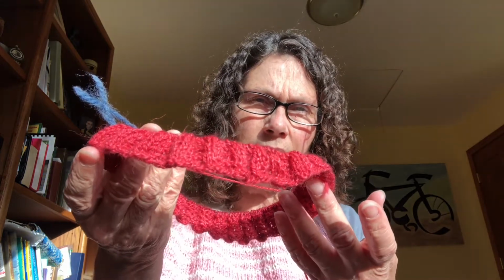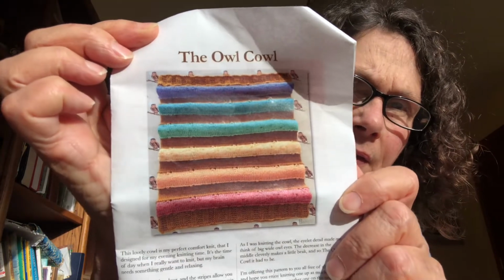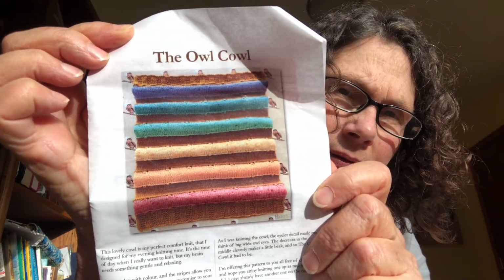So I've just barely started the ribbing. I'll show you the pattern. It's just kind of neat. I used 6 minis, so this is what it looks like. So I bought 6 minis, and I haven't wound those up. I wind all my yarn by hand, so they're still in their little unicorn tails.